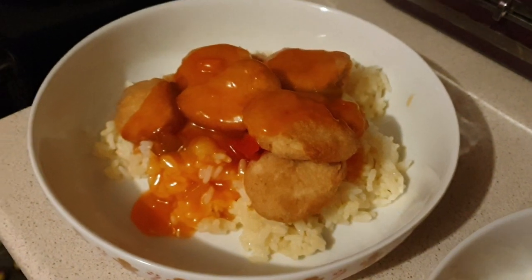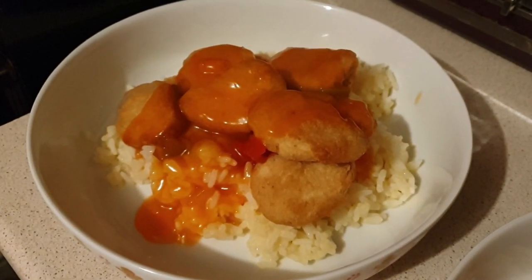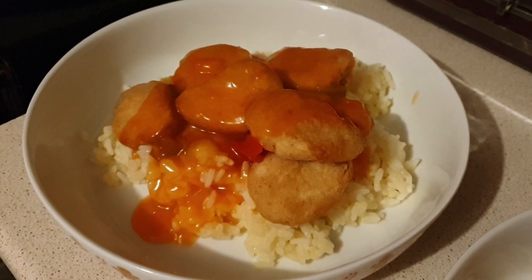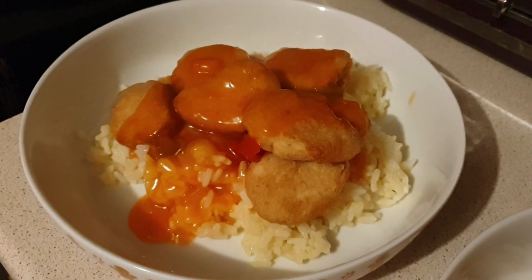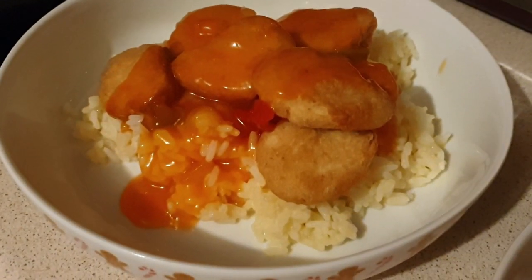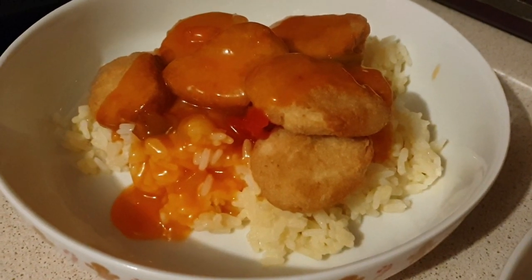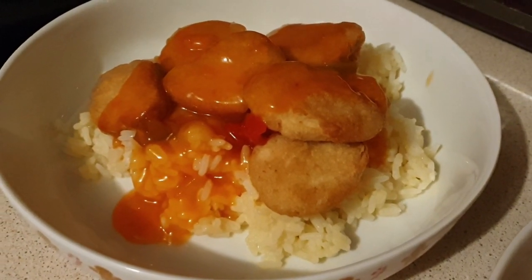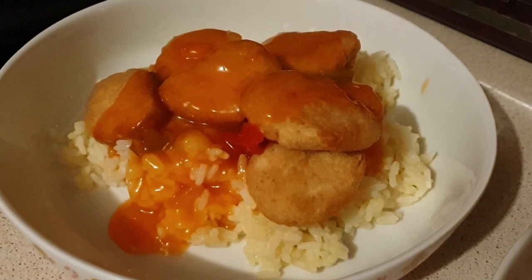Tonight for dinner I've got 8 corn crispy nuggets, which is 290 calories, 250 grams of rice for 328 calories with some flora through it for 80 calories, and then I've got some of the Tesco reduced sugar sweet and sour sauce on top of that, which is 49 calories, that was for a quarter of the jar, bringing tonight's dinner to 747 calories.